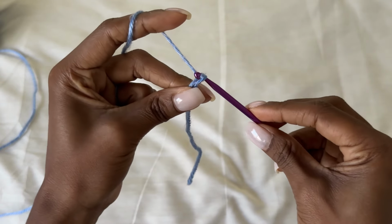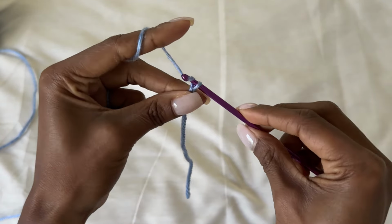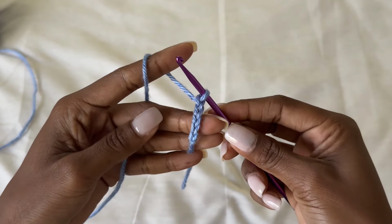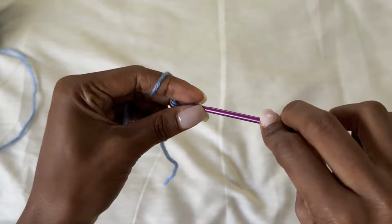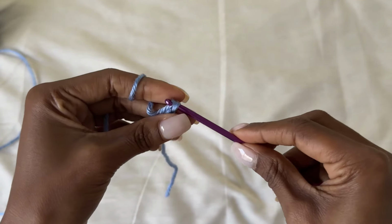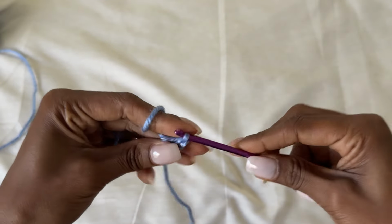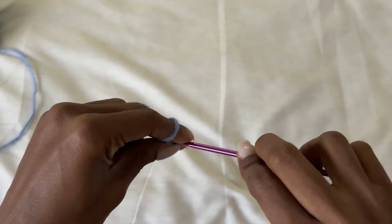So yarn over, pull it through, yarn over, pull it through, yarn over, pull it through. And then depending on the size of the project that you're working on, you would do this as many times as you need to. If you're making something that needs to be super long, after you take the measurements, you would need to do that many chains that corresponds with the size of your project.